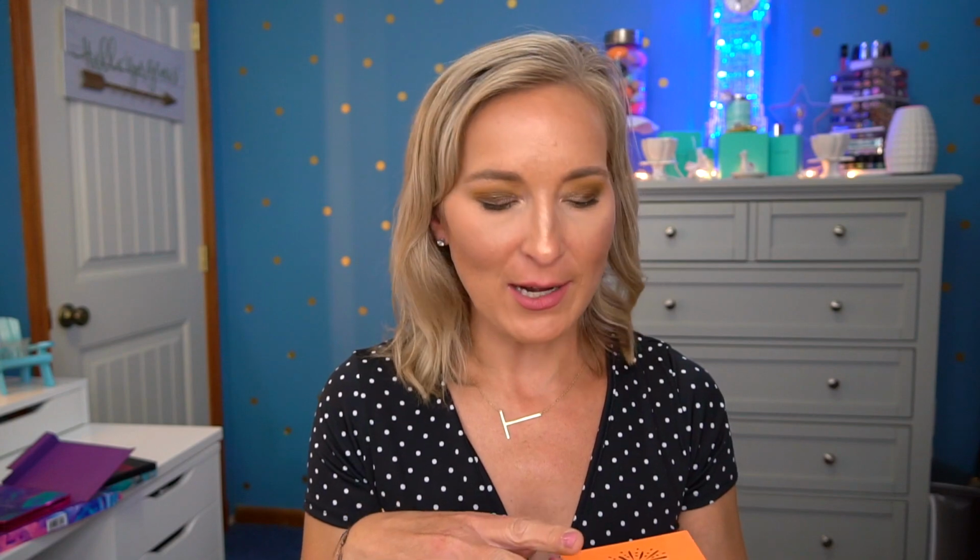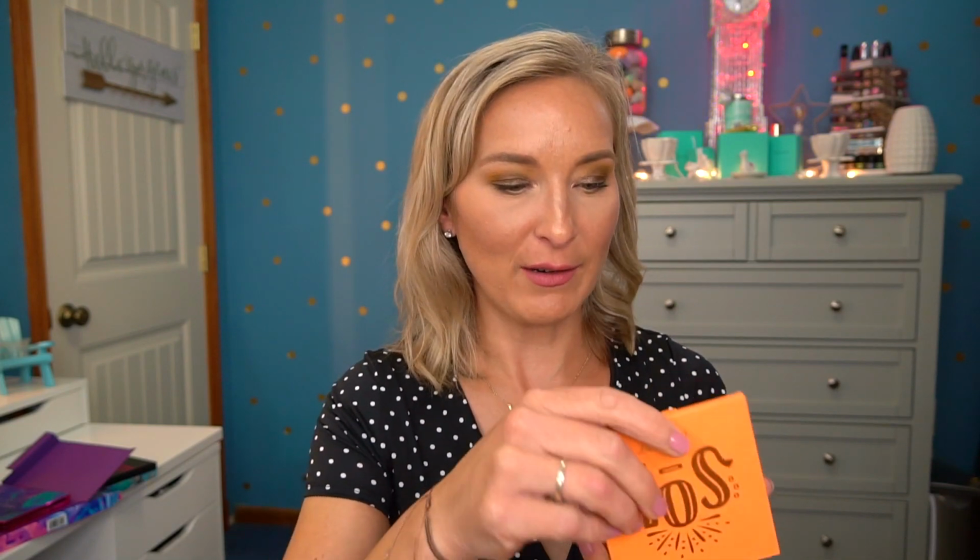Then I picked up this one here by Colourpop. This is the Colourpop Sol Palette. So Colourpop has really upgraded their palettes. I remember when I first started getting Colourpop, they had the singles, and it was the ones that were kind of mushy. And then they started doing pressed shadows, and now they have plastic packaging. I'm like, go Colourpop. And their prices are really reasonable.